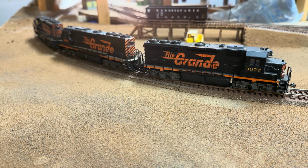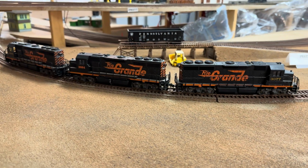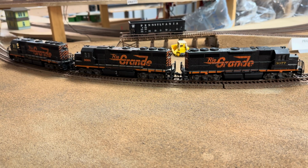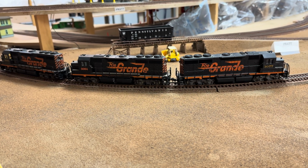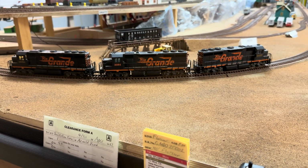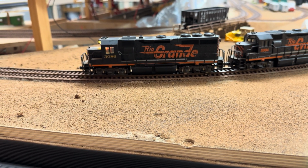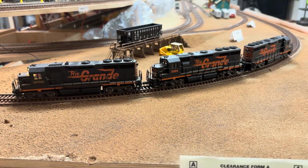When these first came out, I had a friend who purchased some Western Pacific GP-40's, and I really liked them. I thought, oh man. And then I saw the Rio Grande, and oh boy. I bought these one at a time. I didn't buy them all in one fell swoop. I bought them one at a time, and I was working at a machine shop at the time, and didn't have a whole lot of money, but when I bought these, they were $25. What a difference from today's locomotives. But here they are. They're finally back together. Finally, probably after a good 30 years.